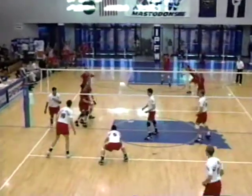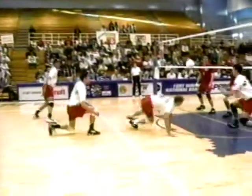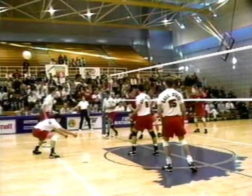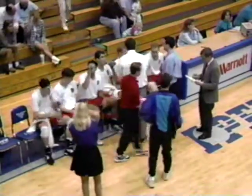Well, they couldn't do that. Two-man block because of the great serve. Eastman with great penetration had the hands well over the net. And that's all set up by the serve. It did not allow the Ball State setter to adequately get in position to back set the ball, and so he had to go outside. The blockers knew he had to go outside.